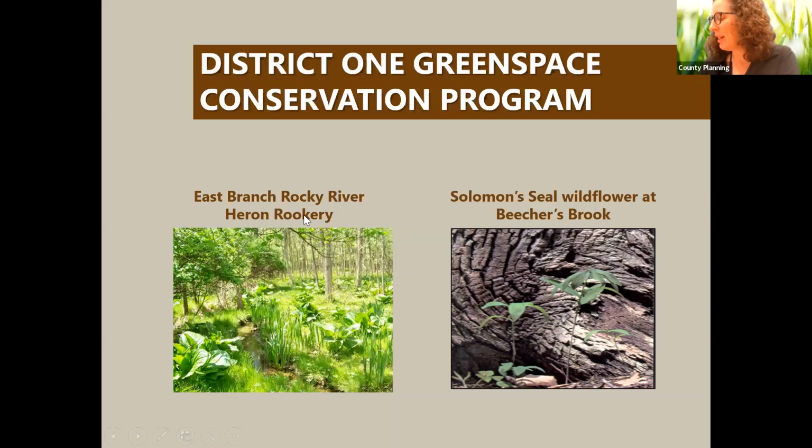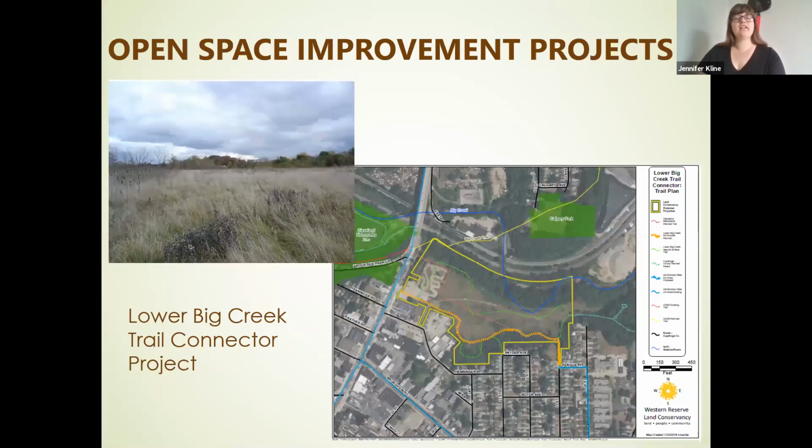And we did have the Lower Big Creek project was our first open space project. So that, yes, and it was originally purchased in program year 2014. And it came back for the open space improvements in 2019. And again, I just took this from the application. It would be great to follow up and get some pictures as they progress. But the improvements will include a trail, parking, amenities, signage, kiosks, lighting, and fencing.